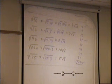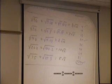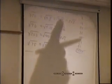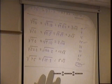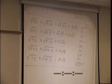You need to reduce radicals because sometimes they're going to give you a problem where you have to add some radicals. Let me show you what I mean. Well, let me show you why we do this. When I was in high school, our calculators didn't do radicals. If you wanted the square root of a number, you had to reduce it and multiply it yourself.